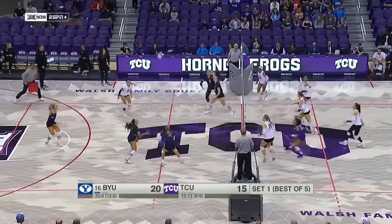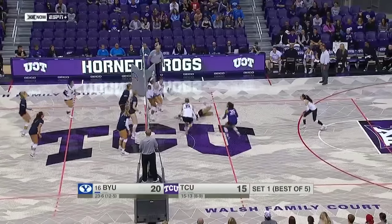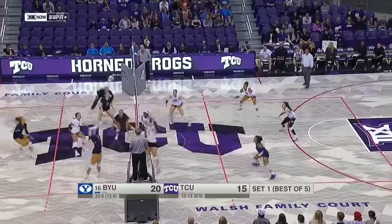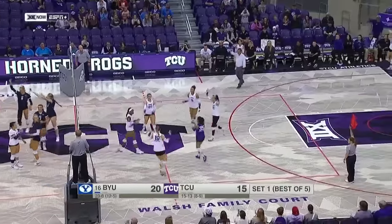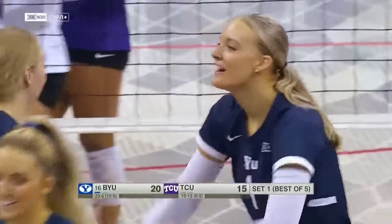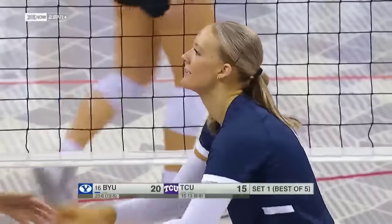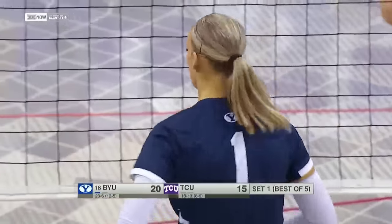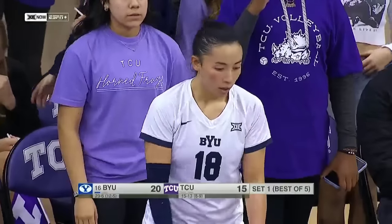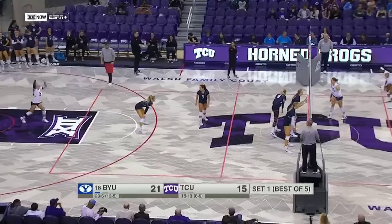Set to the outside for Bree Green. Tipped over, pancaked up and over by TCU. Great job on the defensive end by the Horned Frogs. But it is BYU with the termination of the rally. Yeah, small touch high off the hands that time of Knowles from the right side for Kate Pryor. Back to serve. Hiapo.